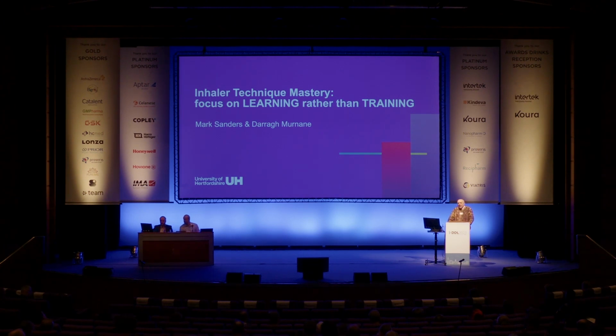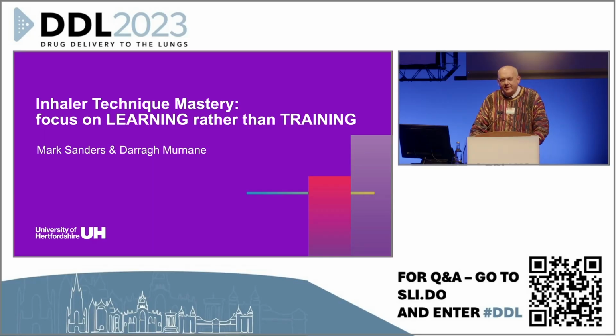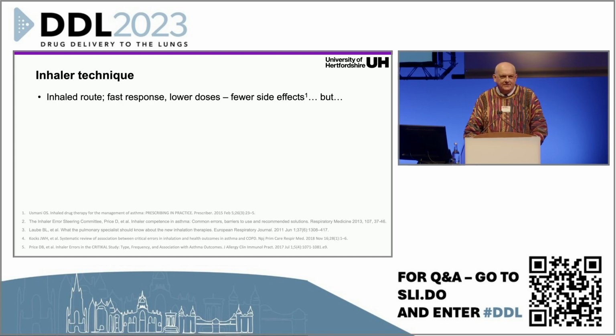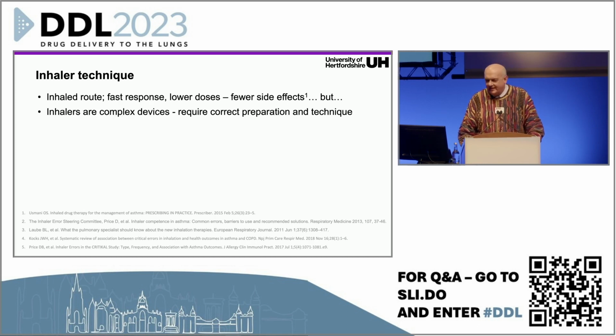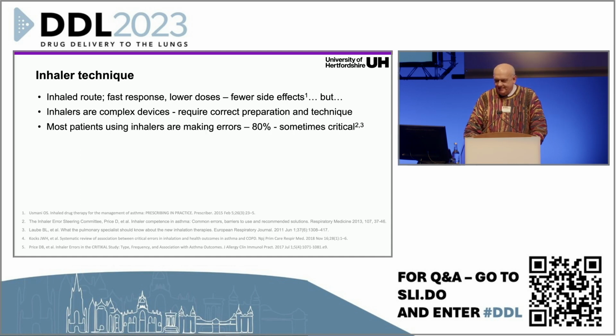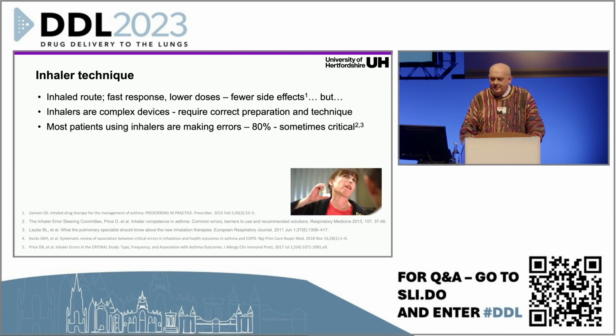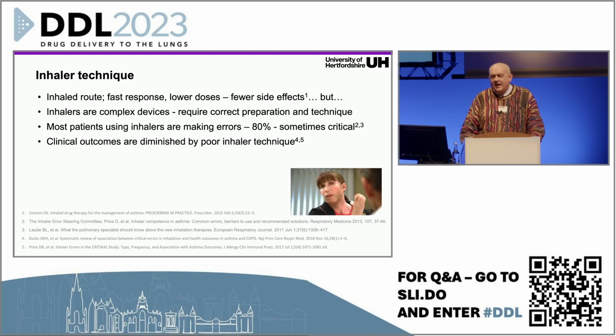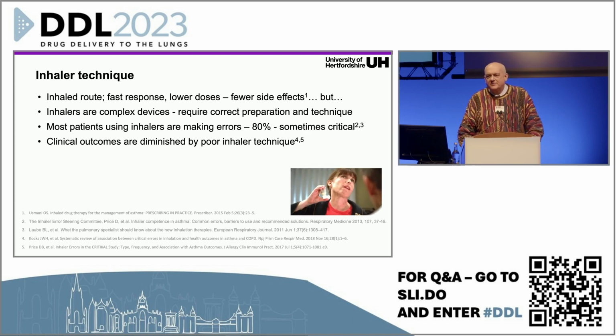Okay, talking about inhaler technique training. When we consider inhaler technique, we know why we use the inhaled route. It's fast, we can use low doses, we get fewer side effects, but we need to use the inhaler properly. They're complex devices. And the fact is that most patients are making mistakes, and sometimes those mistakes are critical. We've all seen the House parody, haven't we? But the reality is that these things happen. And when they happen, the clinical outcomes are diminished.